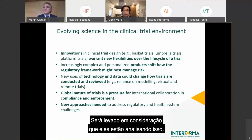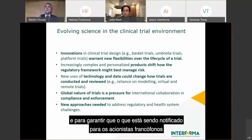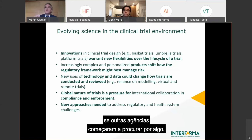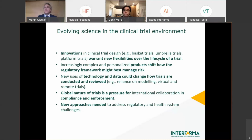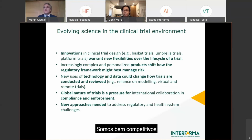They'll also be taking into consideration the global nature of the trial, international collaboration, and making sure that what's being reported by different stakeholders to Health Canada is considered. If EMA or FDA, or other agencies, started and looked at something, it would be nice if Canada would follow the same and not reinvent the wheel or add too many specificities, so we remain competitive and agile for trials. And yes, new approaches for those challenges will be needed.